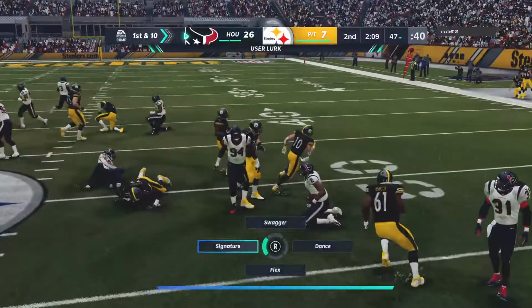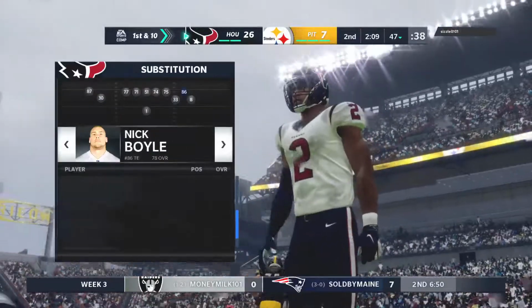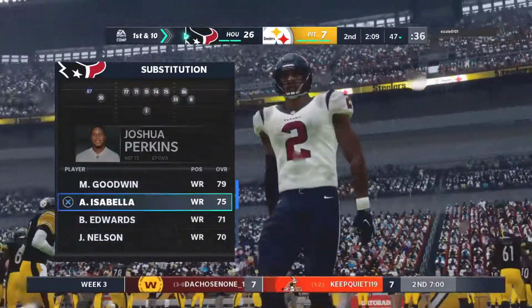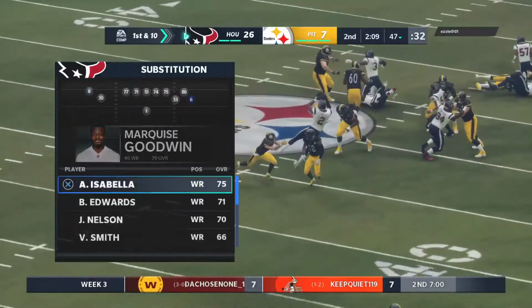Haskins is intercepted 3rd time. Picked off at the 46. And his guys are going to get the football at their own 47-yard line.